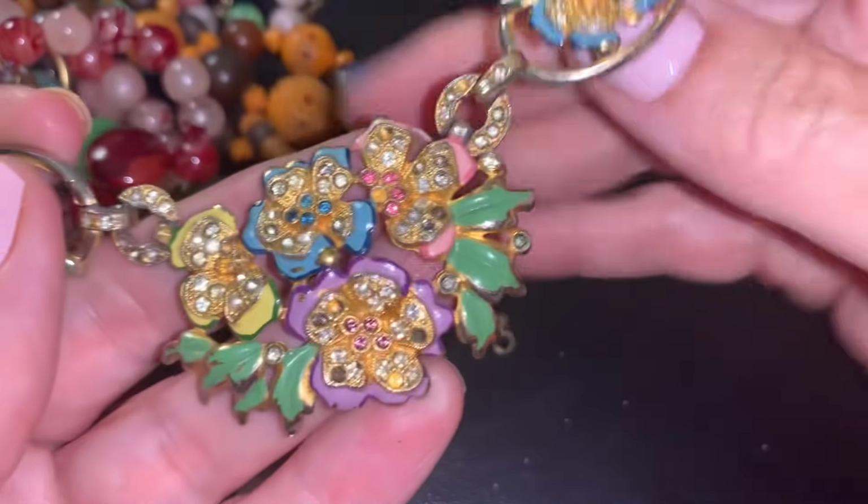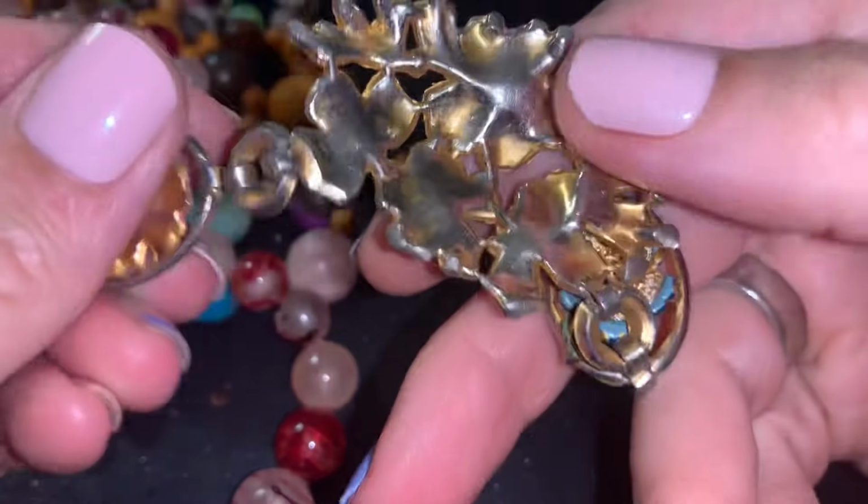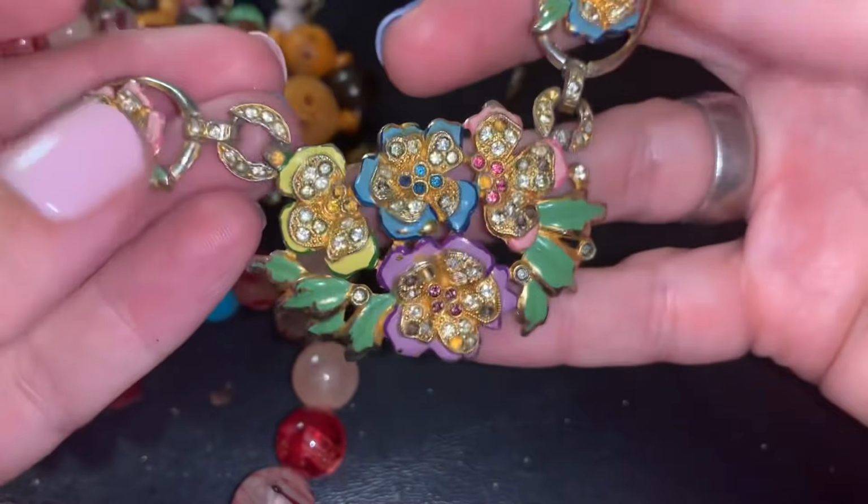Oh, it's broken. It's enamel with some flowers. Cool, though. Lots of wear on that.